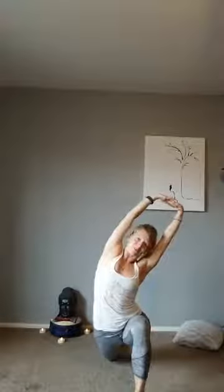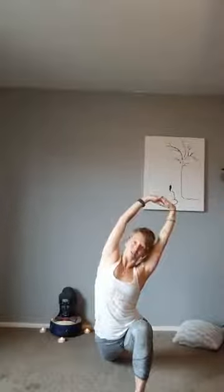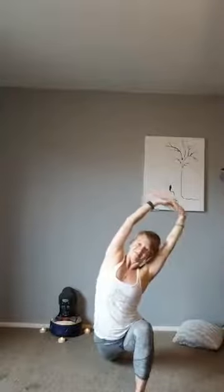Again, let's interlace fingers as you inhale. And exhale, bend to the right and stay and breathe here. Again, opening up the left side. See if you can soften into your hips anymore. One more breath. And inhale, rise up, separate the hands. Exhale, bring your hands down to the ground.